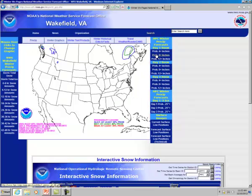Over here on the right are the national outlooks: the probability of experiencing 4 or more inches of snow, the probability of 8 inches or more in the first day of the forecast, and the probability of 12 inches or more. Again, these probabilities also extend out to day 2 and day 3, where you see probabilities of 4, 8, and 12 inches of snowfall accumulation.